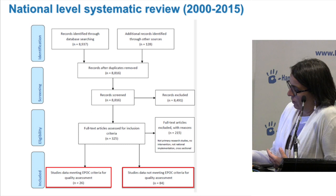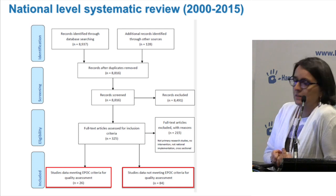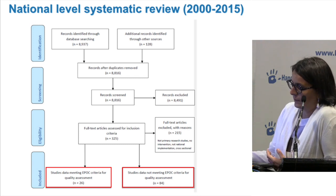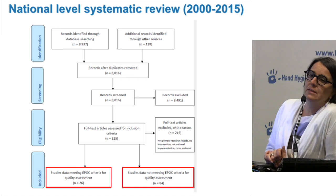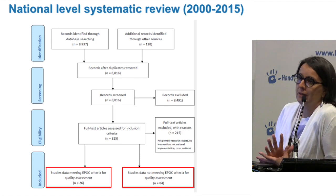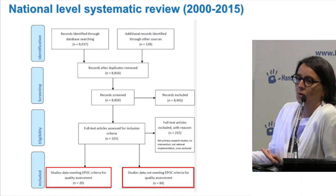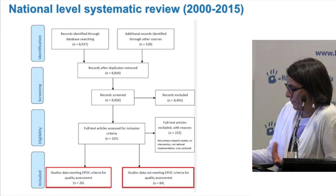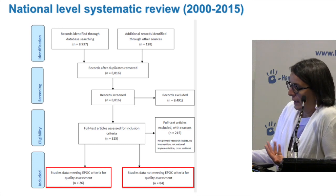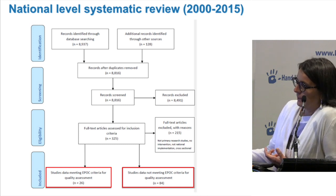And at the national level, we had about 10,000 hits and only 26 studies that were included according to the quality assessment, which makes this guideline based on 145 studies in all the IPC literature. So this gives you the idea of how difficult it is to then develop evidence-based guidelines. But we succeeded in doing this, and I think it's important for decision makers, but also for all of us to be aware what is evidence-based in our field.